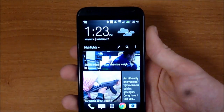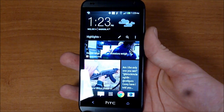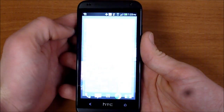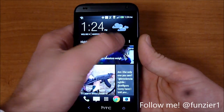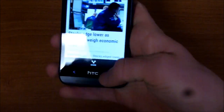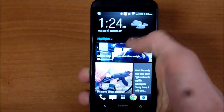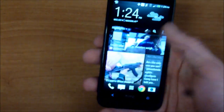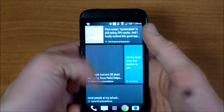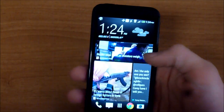So again, I guess it's nice. It gives you everything you might want right on your home screen, rather than opening the app to get news or Twitter and stuff like that. And we can post on Twitter, and that just opens up the app. I see. We can search for something. Let's see, topics and services, settings. Okay. So you can kind of change what you view here. And I believe it's just a never-ending list here. So that is how that works. And that is what the home screen takes you to, the default home screen.